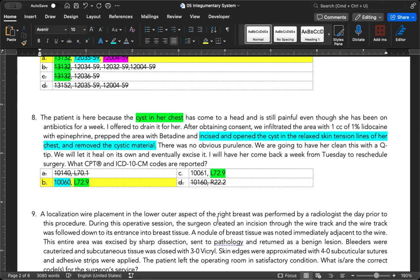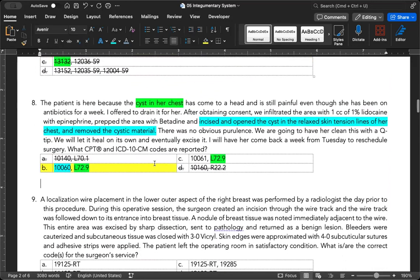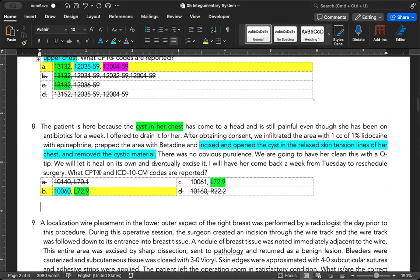So again, test taking coding is completely different from real world. So that's why I like to show you guys both, right? You want to know how to do process elimination and get through it pretty quickly. But then again, you also want to know how to code things from scratch, because in the real world, you're not going to have multiple choice to rule things out. So any questions on that one?